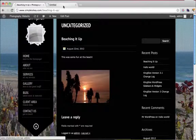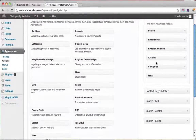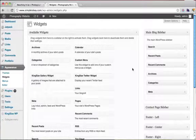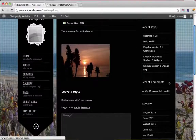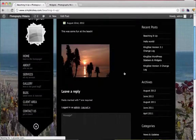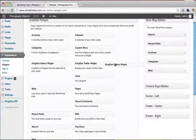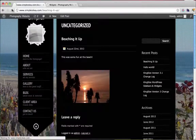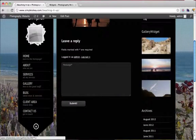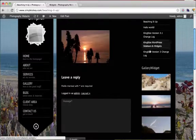First, you go to your dashboard as usual, and you go to Appearance and Widgets. And once you do that, we can see our main blog sidebar. So if we want, we can actually take out recent comments, and it saves automatically for you. So we can go back here, and if we refresh it, we see that the recent comments is gone. So instead of the recent comments, maybe let's put our gallery widget in here. So just drag it in, click save, and we can refresh it, and we see that we have our gallery widget, which displays pictures. So that is how you control the sidebar.